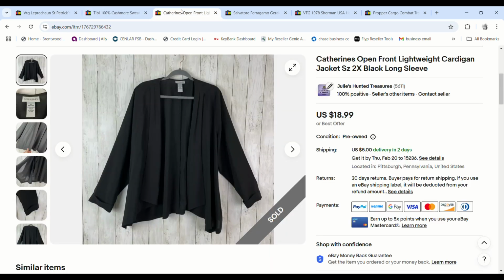This Catherine's open front lightweight cardigan was a size 2X. It was bought in a big lot of clothes, so we have about 25 cents into it. Sold on an offer for $16 and we made an $11.57 profit.